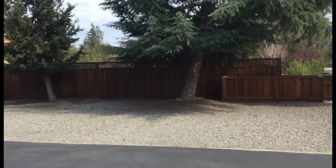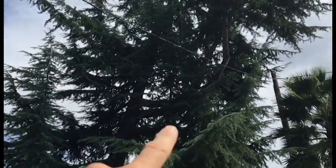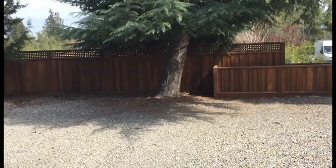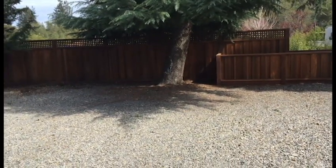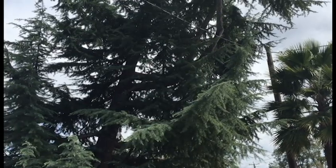And as I'm walking over, I see another tree that's got a considerable lean to it, and all the weight is out over on this side. Let's just hope the soil over here isn't as saturated. If this goes down, it takes out the telephone pole.